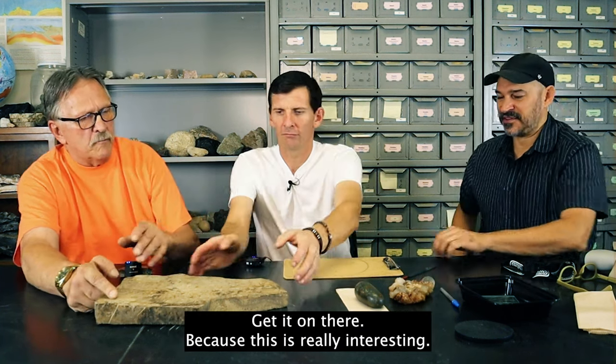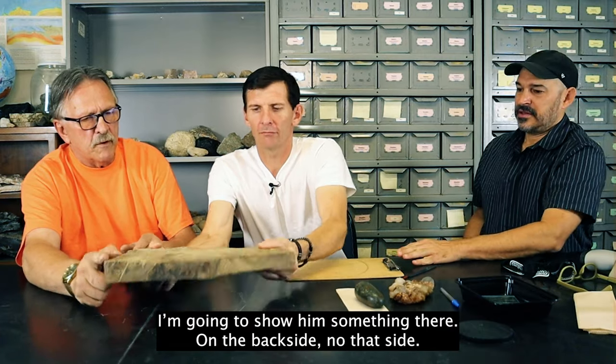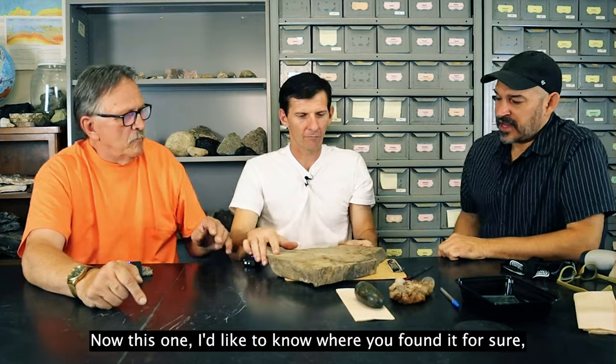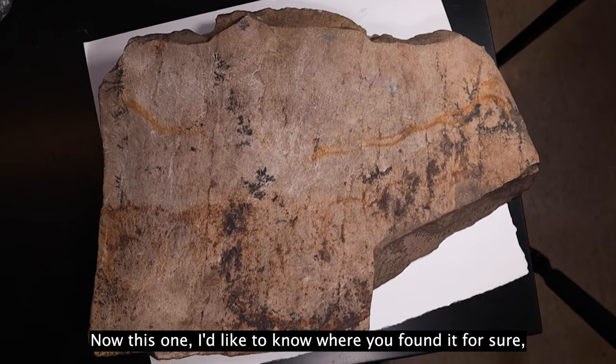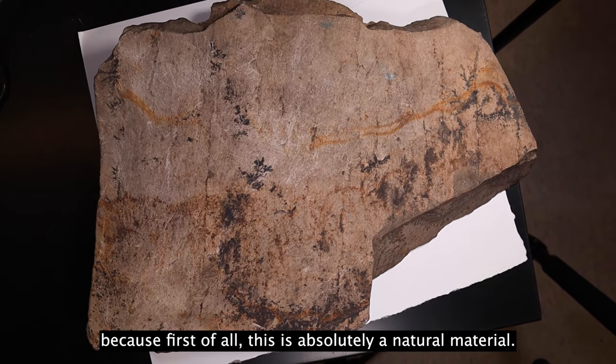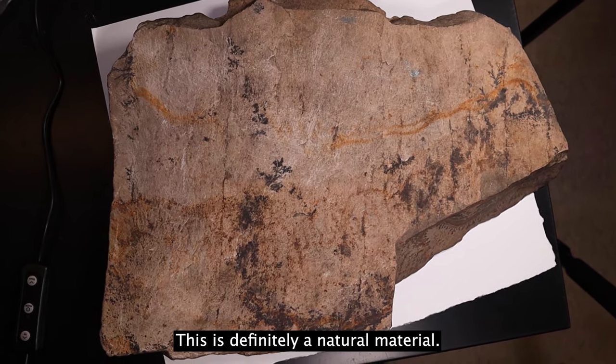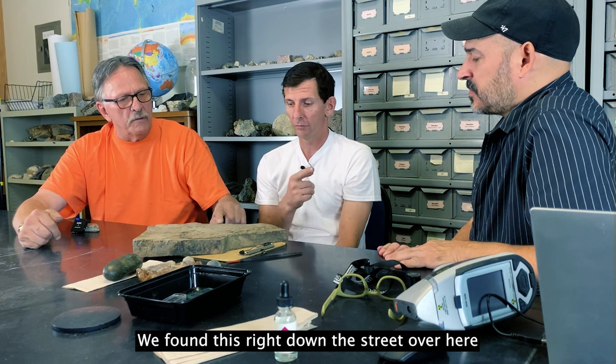Okay, this is really interesting. I'm showing something here on the back side. Let's start with this side first. Now this one, I'd like to know where you found it for sure, because first of all, this is absolutely a natural material. Definitely. And there are two green bubbles here.